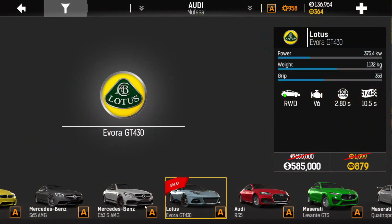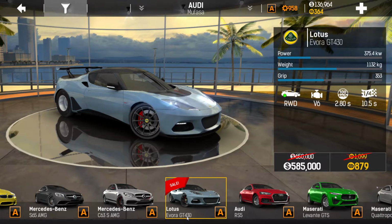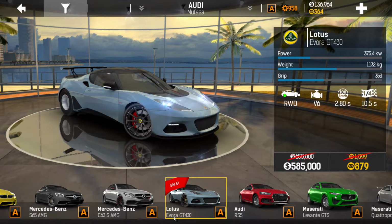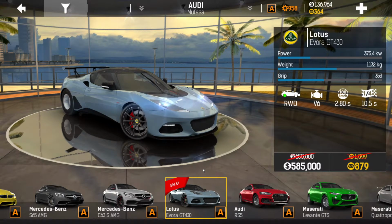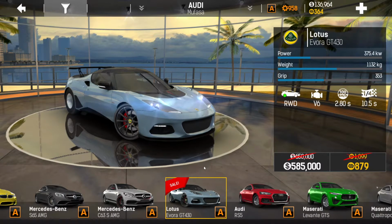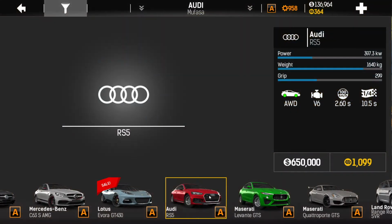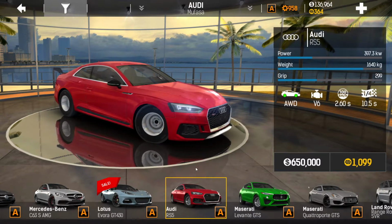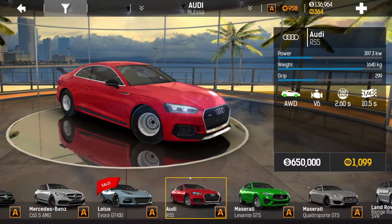But I even owe myself a Lotus. I got the Evora, and let me tell you one thing, I installed a part in this car for like 200k, and this thing is hitting new records for the next 3 races I do. Like, this car is actually worth buying compared to the RS5, and also the Lotus is faster than the RS5 in all the distances. So that is a small review.